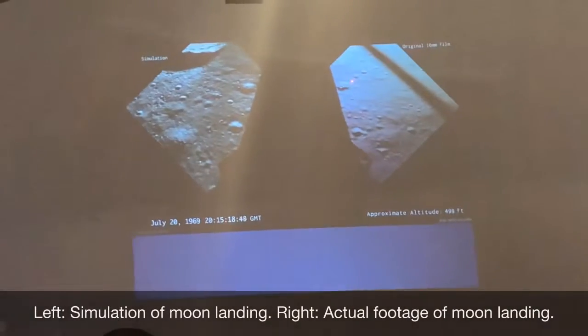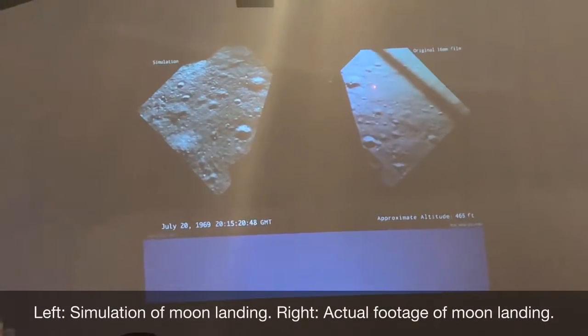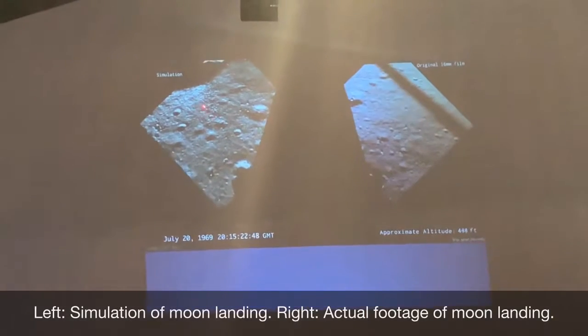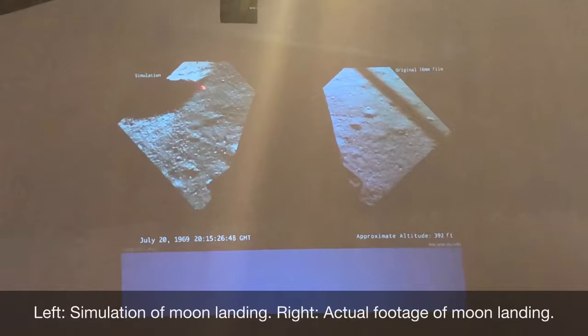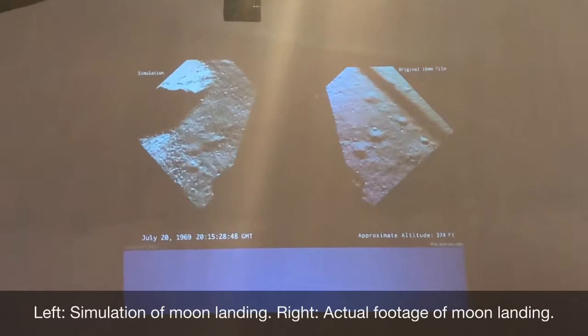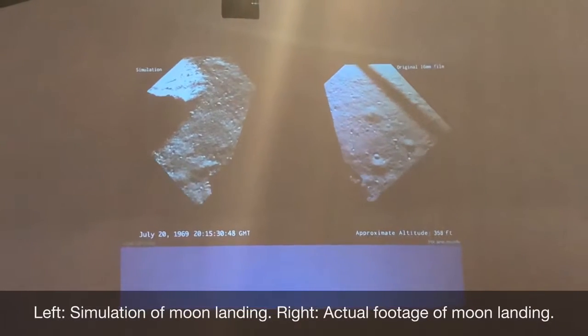Maybe it's taken out of the other window, but this is what Buzz is seeing. So you can see as he pitched over, the computer was going to land right on the field on the edge of this crater, which resulted in a crash landing.